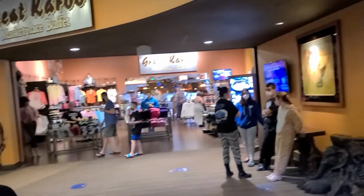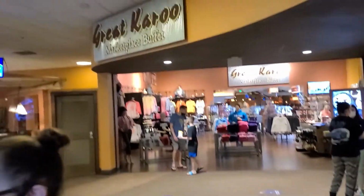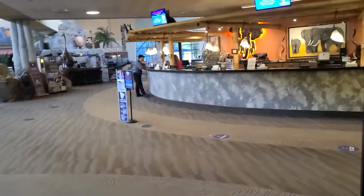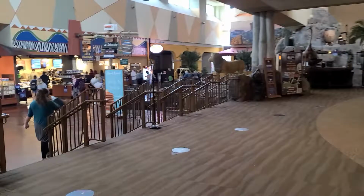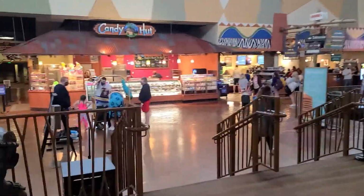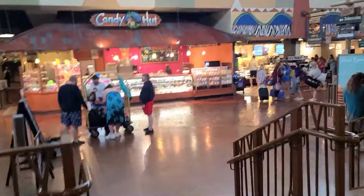And then there's a pretty good sized gift shop over there as well, called the Great Karoo Marketplace Buffet. Pretty cool. And we'll go back down this way. Brennan's going in the gift shop. We'll go there in a few minutes. We'll check it out.